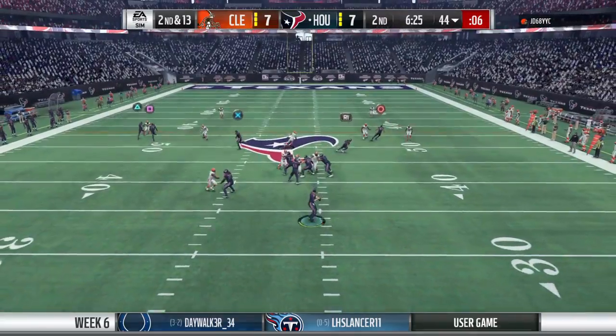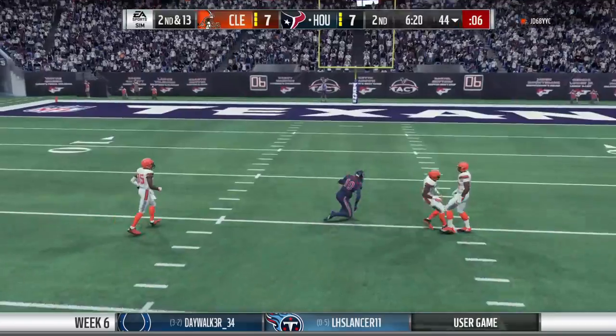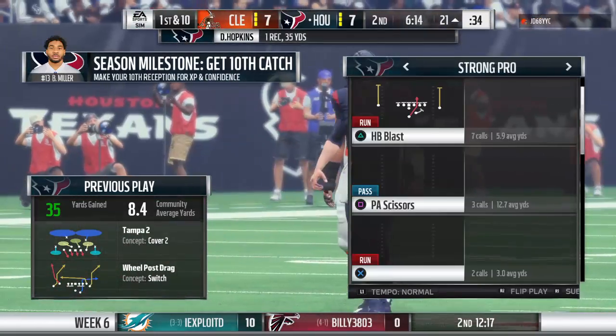After the run, Savage gets a throw now. Going deep for Hopkins. It's caught inside the 25. And that one results in 35 yards.